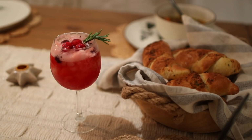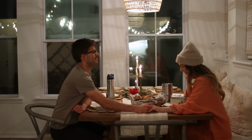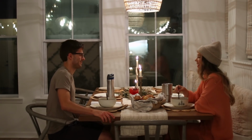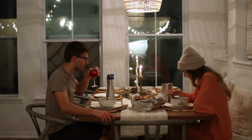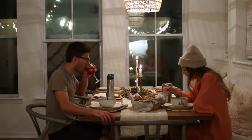It's been really nice to just keep some cranberries and rosemary in the fridge because when we have people over, if I offer them some wine or any kind of drink really, I just pull it out and ask if they want to top their drink with it. And I feel like it's just one of those simple yet fun things to kind of get you in the Christmas mood.